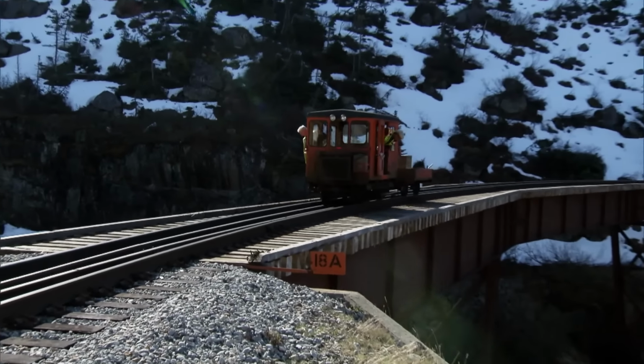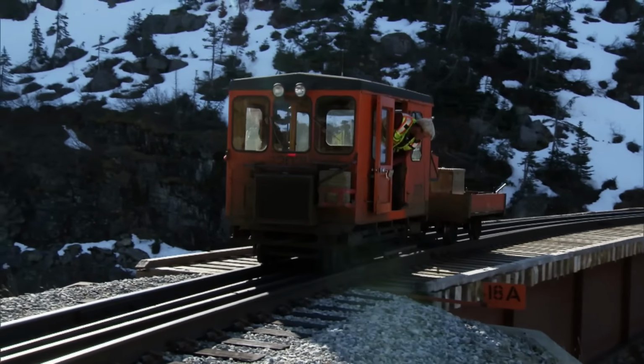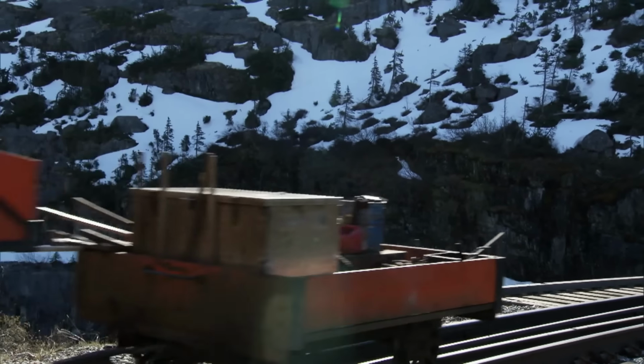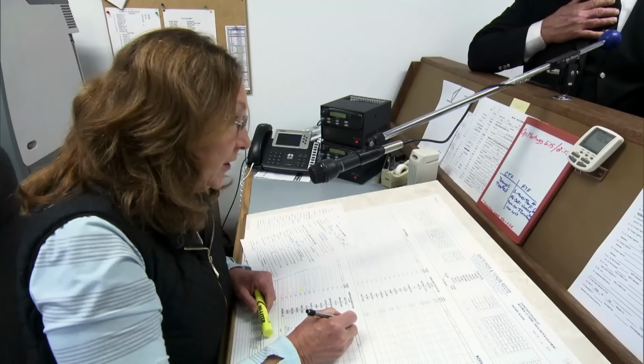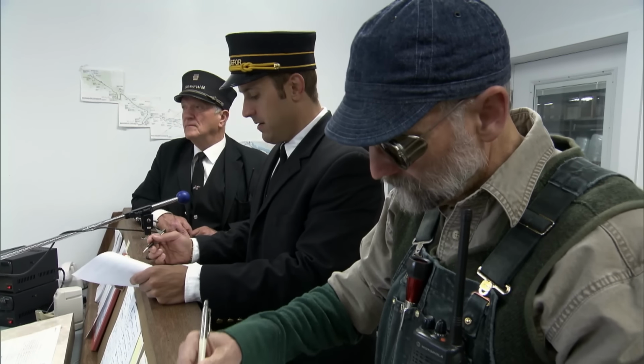It's not just a job, it's an adventure. No rock fall today. This part of the line is clear. So Brian sends word back to dispatch in Skagway. "U.S. track inspection complete. 2021 will be working between White Pass and Glacier." "Dispatch out." This will be the crew on my journey today.